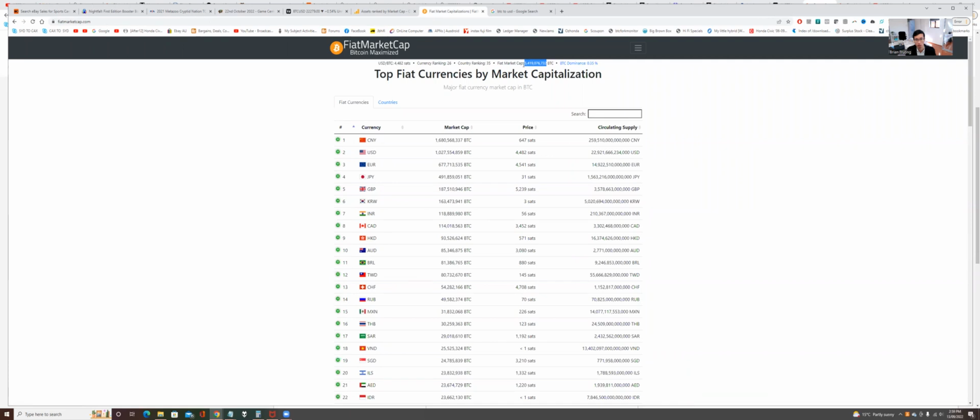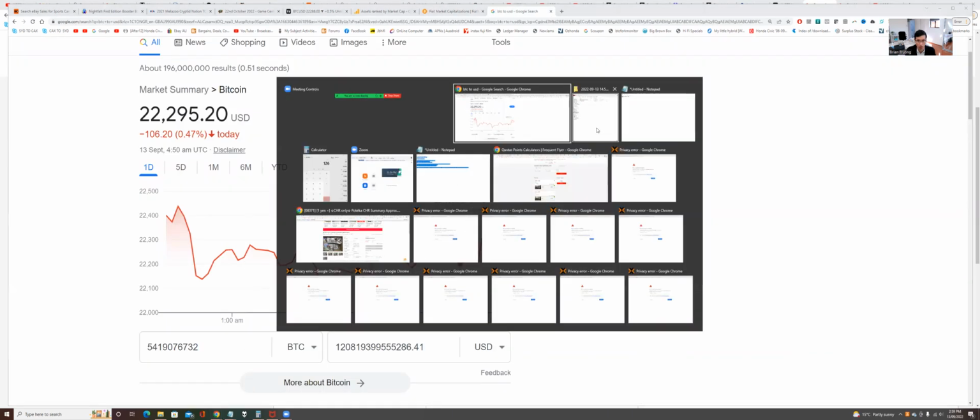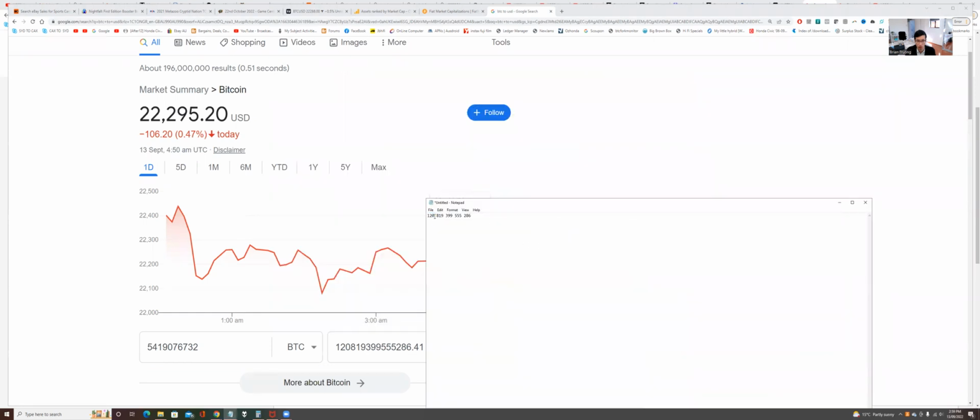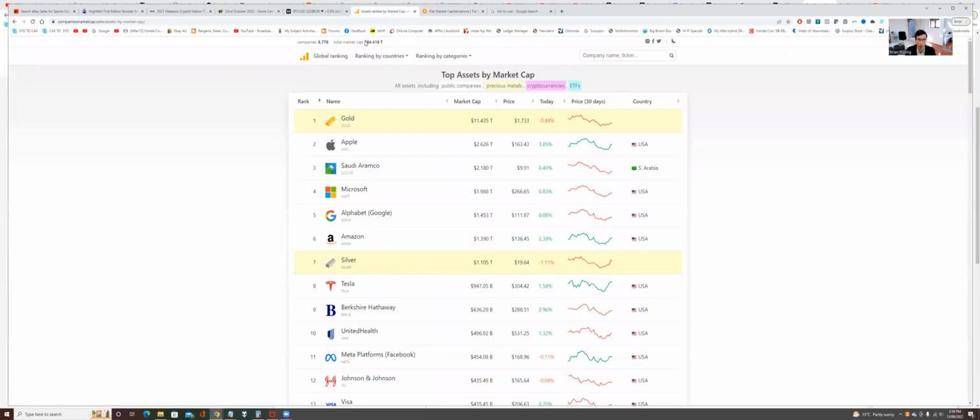So if you grab that total fiat market cap valued in Bitcoin, I know that Bitcoin doesn't have that much supply, but just for the sake of it, if you put that number into the conversion, it'll get you this number here, 120 trillion. So the currency market of the top currencies relative to the top companies is around 50% bigger.